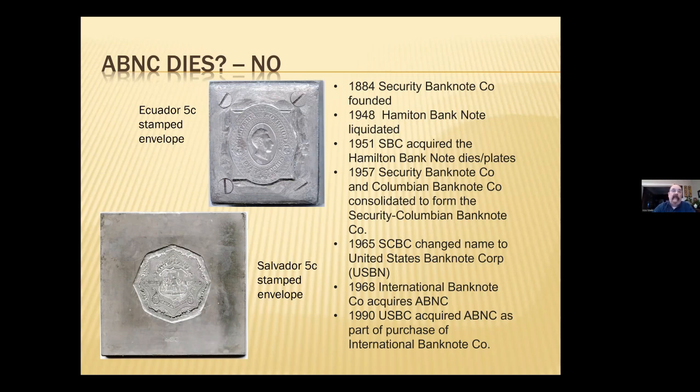So all of these dies from Hamilton, which had been part of the United States Banknote Company, now gets joined by the American Banknote dies. So these aren't really American Banknote dies, and they hadn't ever been part of the American Banknote Company at any point in time. Just wanted to make that really clear, that despite what Lawrence and David Lawrence Company was saying, that these were part of the American Banknote Company, held by American Banknote Company, it was never held by American Banknote Company.